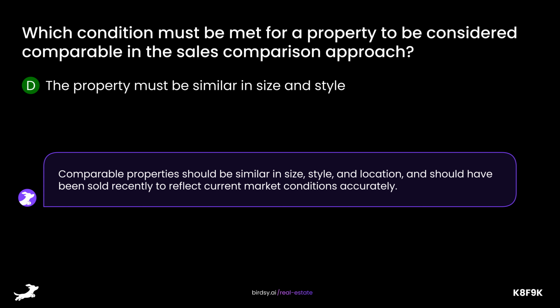Comparable properties should be similar in size, style, and location, and should have been sold recently to reflect current market conditions accurately. Let's continue with a review of Ohio real estate financing.